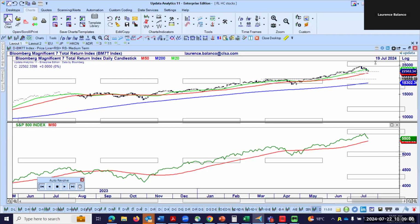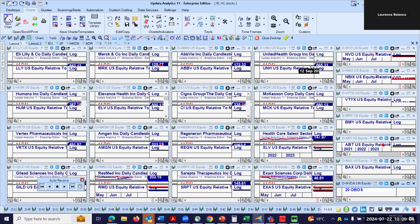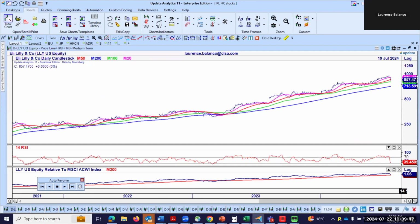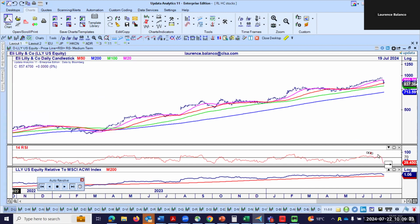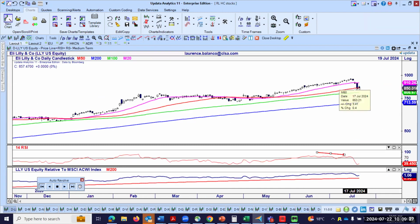But did Nvidia form a downward divergence in the most recent one? No, it didn't, because the price wasn't at a high, right? The 20th of June high, momentum confirmed it. Lilly did have a divergence, which is different to Nvidia. Okay. And it is getting some respect at the 50-day. If we zoom in, that was Friday. Still holding on Thursday.